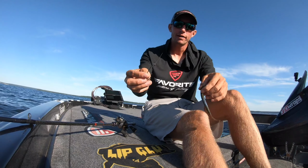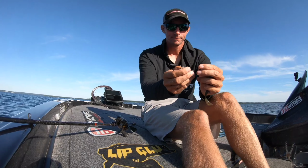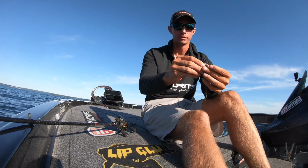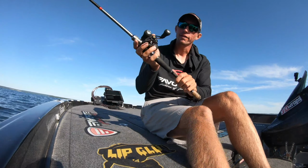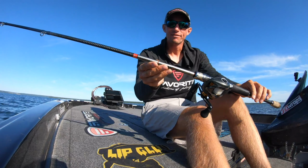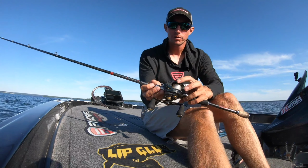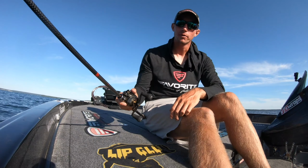That is a 5/0 Trokar TK100 worm hook. The best hook for throwing a speed worm. You know, you can just rig that up and wind it. So nice. I was throwing that on the favorite Hex. This is the 7.6 heavy. 20-pound Seaguar Tatsu on there, and again a Soleus XCS 8.1-to-1.